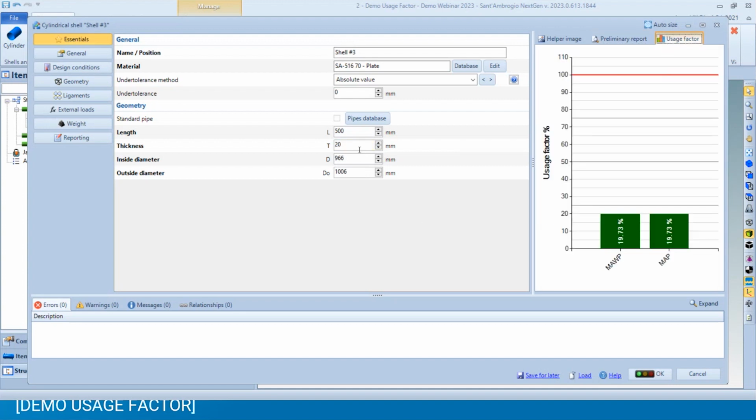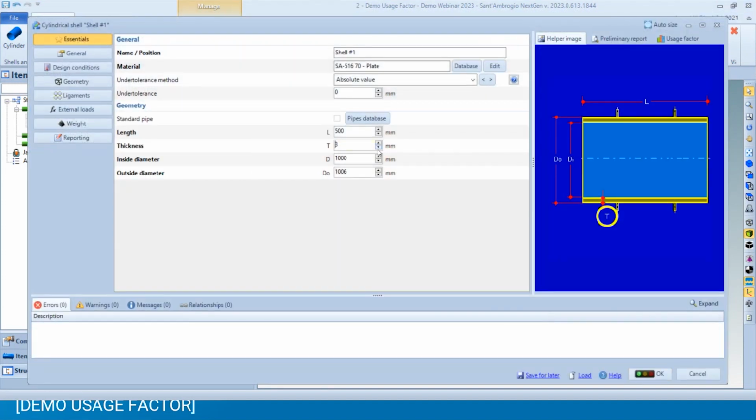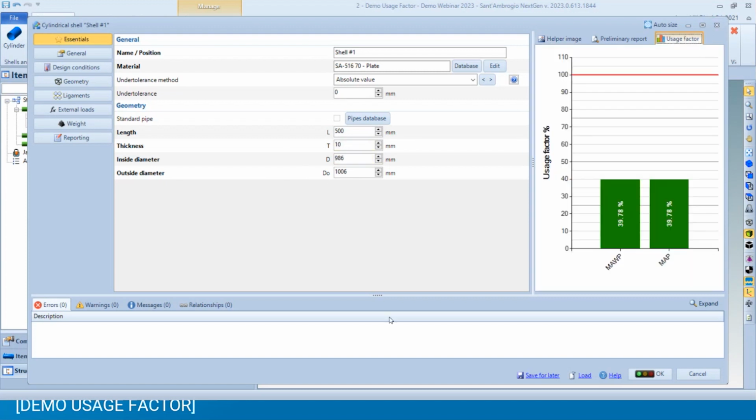So it's very obvious when you are under designing something with NextGen, because of course you have a validation error, and the best approach is to follow the direction given by the software and increase the thickness. But sometimes you are just making a checking of a file, of a drawing, for instance. So you input the value that is written on the drawing. So let's say the cylinder is 10 millimeters, but how much is 10 millimeters? How much more than needed is 10 millimeters?